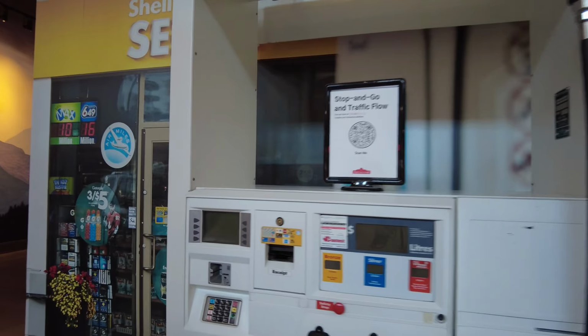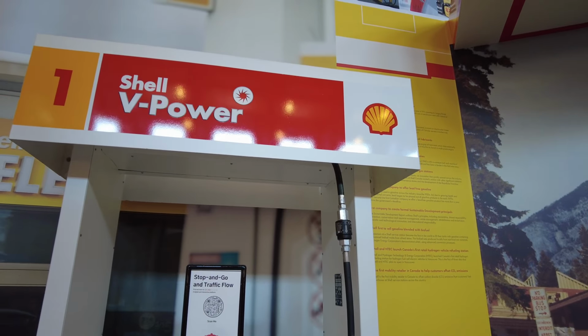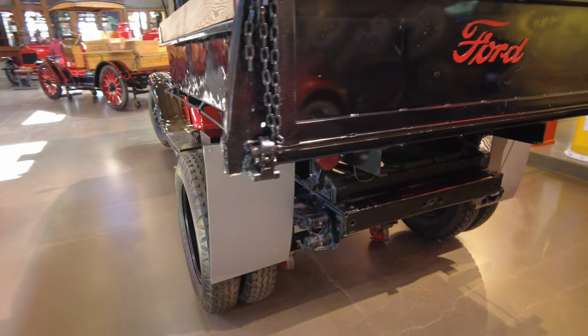Modern day times, guys. This is what it looked like in modern day. Way more character back in the old days. How times change, eh? And then that's for electric cars. Electric charger. Look at these old cars, man.